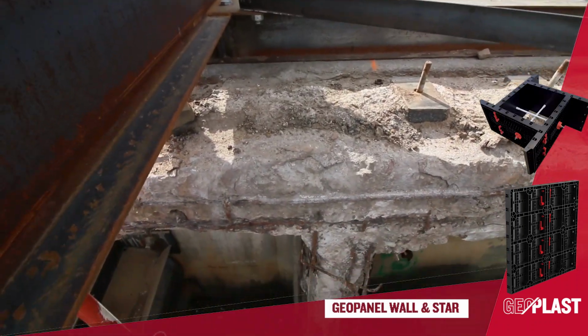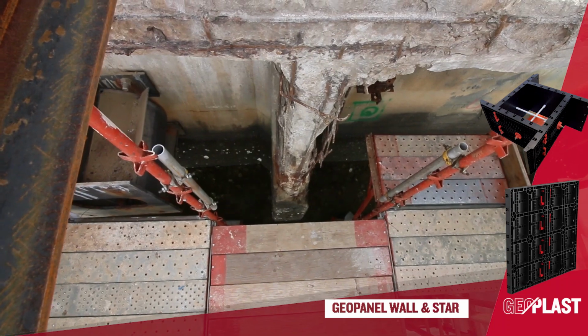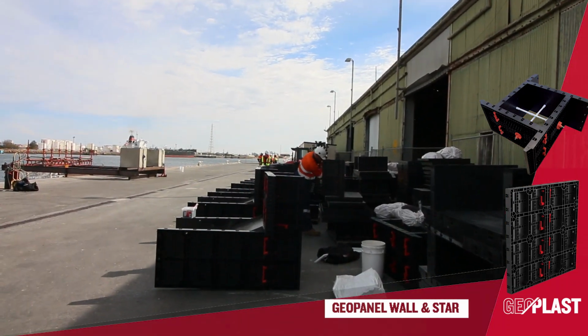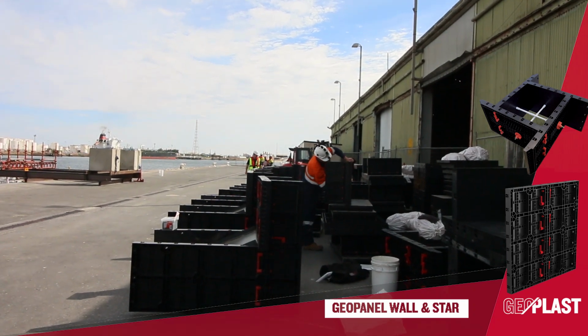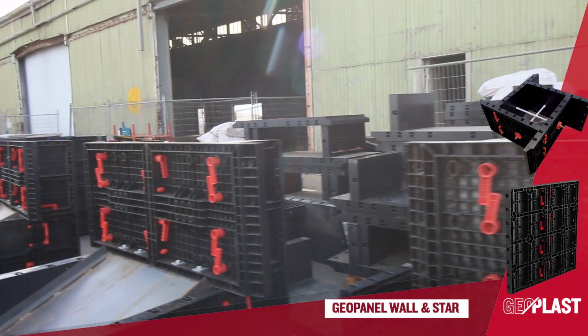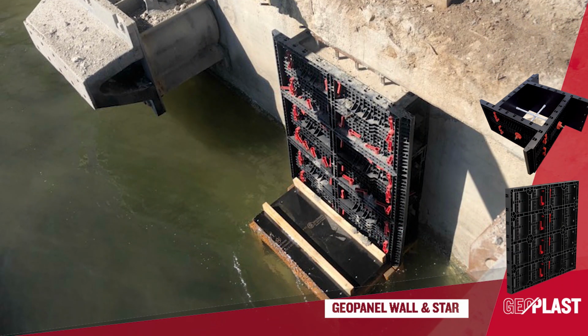In Port Adelaide, after 60 years of being exposed to seawater, the port structure was in need of some serious repair. GeoPanel wall system and GeoPanel Star were used to create a three-sided form which was built on dry land and then lowered into the water. If it were timber, it would swell. If it was steel, it would rust. Plastic was the perfect solution.